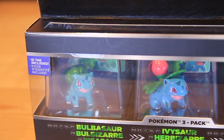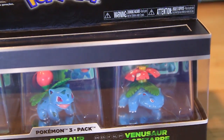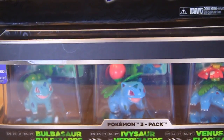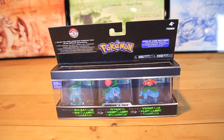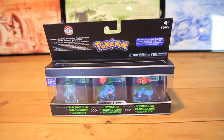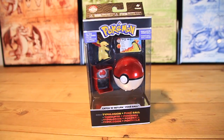And here's what they look like up close. And yeah, if you really wanted to, if you were a monster, no, I don't judge, you could take them out, but I just feel like they're so beautiful as is. I could never get myself to do it. Also, I didn't even do this on purpose. I just realized we've got the Bulbasaur line behind the Bulbasaur line poster. So that's them. Here we've got pretty much my favorite thing Tomy's ever made, the catch and return balls.